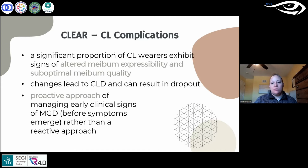We know that contact lens wearers experience altered meibum in their meibomian glands. They have suboptimal meibum quality. We don't necessarily know the relationship between that and contact lens dropout, but we do know it causes some level of contact lens discomfort, and that potentially could cause dropout. Again, what the solution for that is, we do not know.